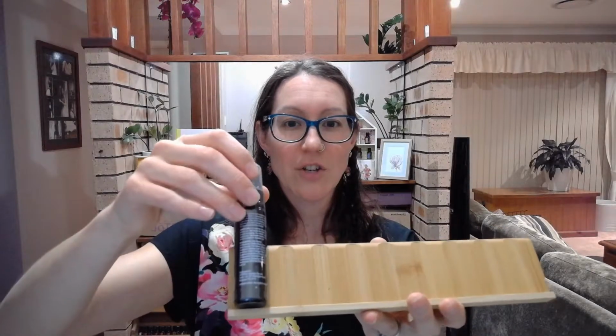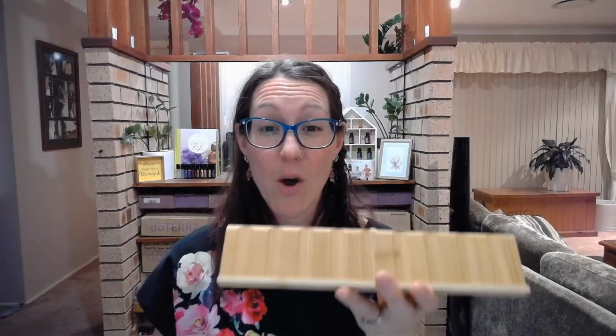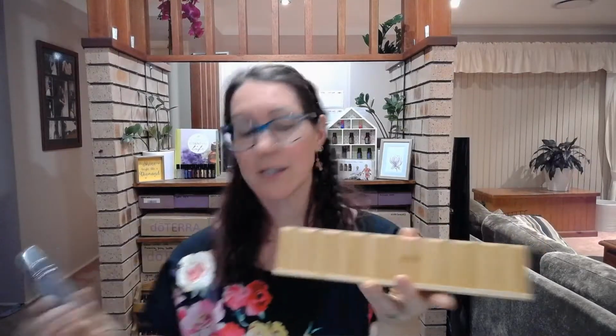I wanted to get more, and I was just about to message the person who gave it to me and say, where did you get it? And then they popped up. So the cool thing about these is they actually hold rollers, they hold bottles, they hold 5 ml, they hold 15 ml, and they hold touch rollers and even these things. So they're super versatile, and you can just sort of set them down like this.